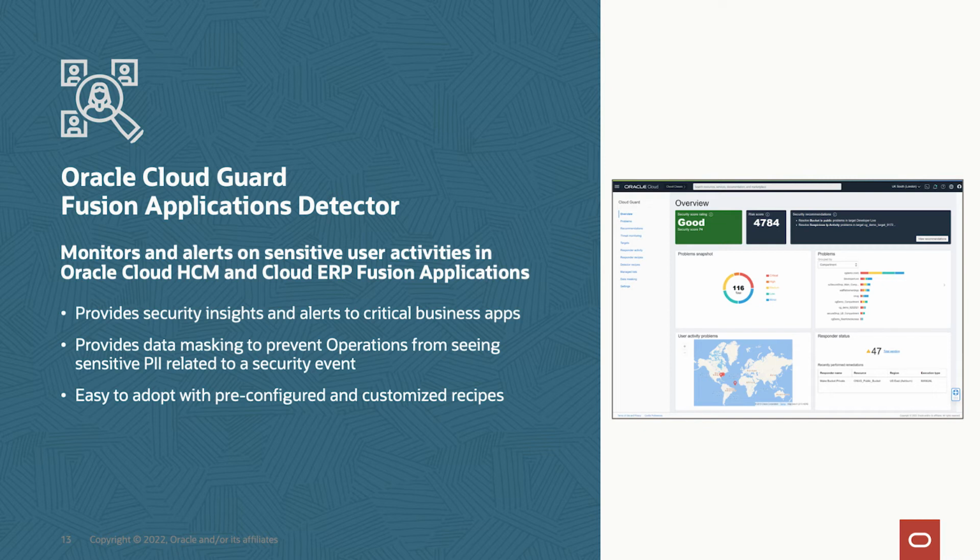It has been created for Cloud HCM and Oracle Cloud ERP to detect changes to any sensitive security privileges and automatically triggers alerts. The detector monitors and detects SaaS activities related to personally identifiable information that could indicate potential issues around data handling, reporting, or exfiltration.